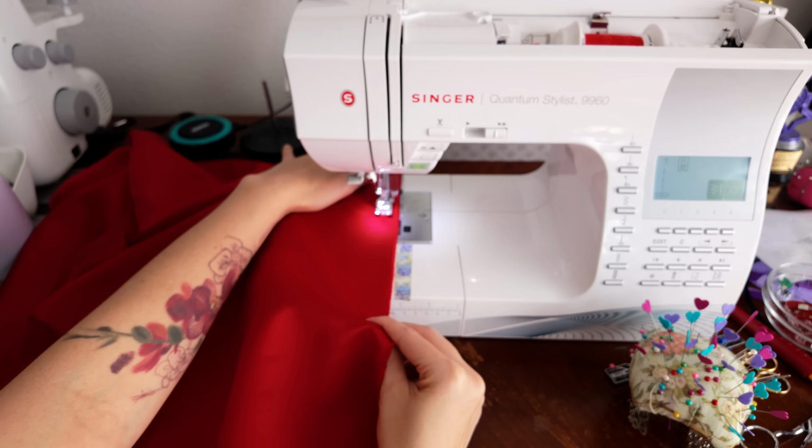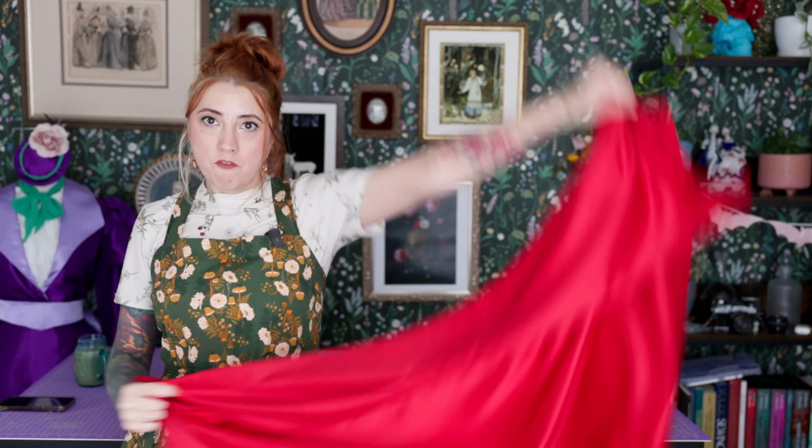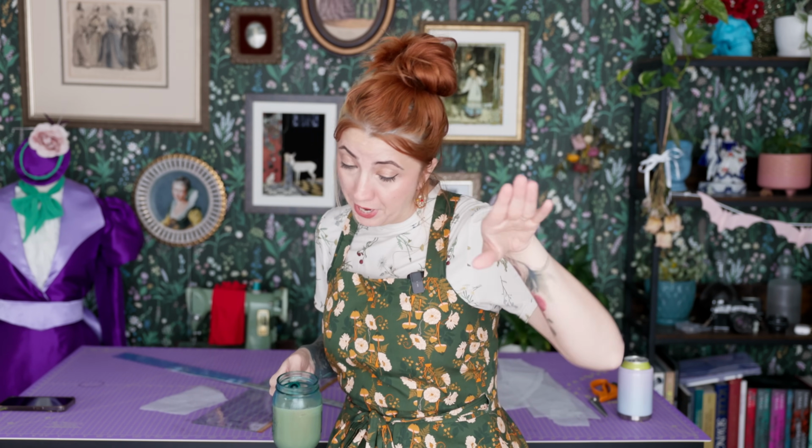Now that we have that cut out, sewing it together is very simple. You just sew it up inside. Done. The base of our skirt is finished. It's got a fair amount of swoosh to it. Tried it on with the petticoat. It's perfect. And now the skirt's done. The skirt's not done. The base of the skirt is, we're done with it for now.